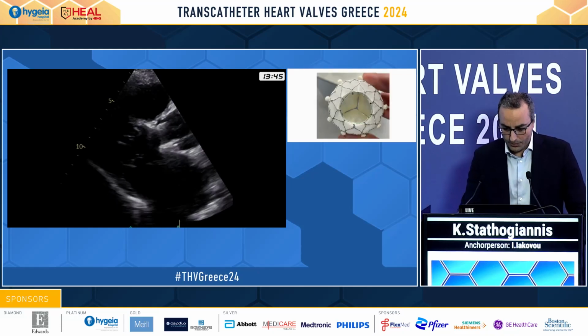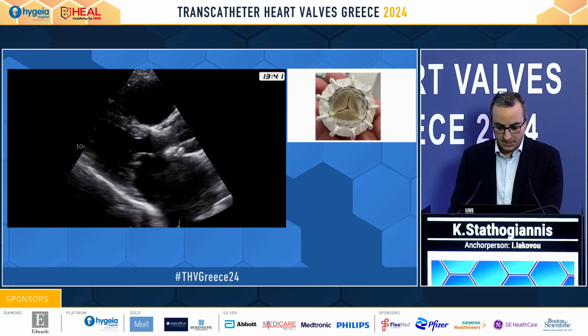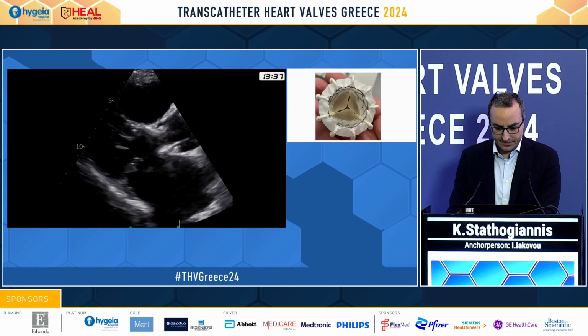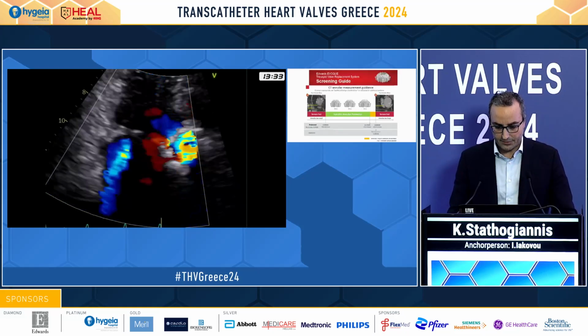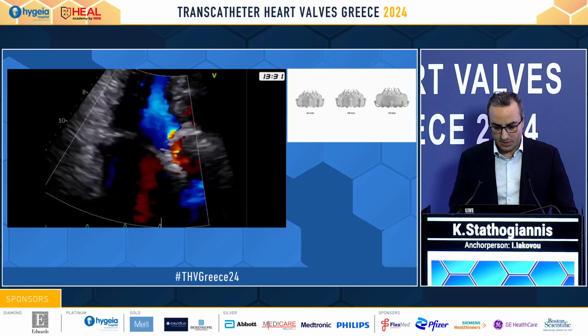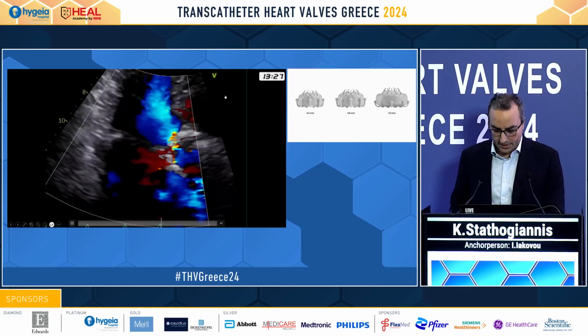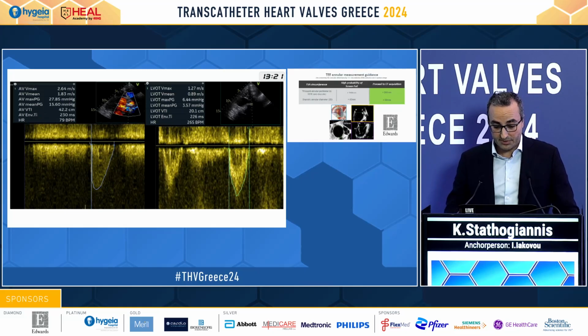These are TTE images, as we always do in these cases, parasternal long axis. Not the best video right now, with good ejection fraction. Let me just go a little bit further. Mild MR, and we can see the aortic valve is functioning well, a Vmax of 2.6 and a mean gradient of 15. Remember, this is a valve-in-valve aorta.